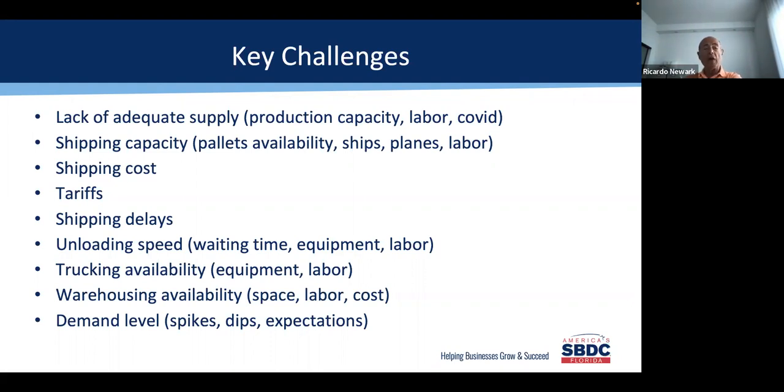So what you need to do is react to it. You cannot change it. You cannot change the China policy, and you cannot make more vessels available. But what you can do is have contingency plans to react to those circumstances. Shipping costs, again, go up and down with the demand. Shipping a container from the Far East used to cost $3,000 or $4,000, went up to $25,000 during the pandemic. Now it's getting to a more reasonable level.